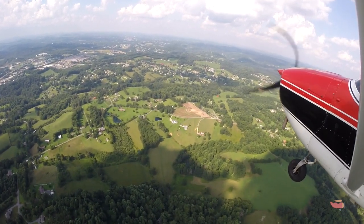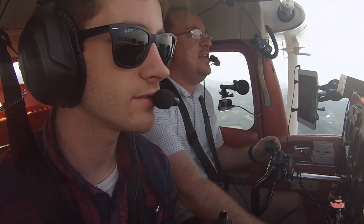Oh wait, that's the interstate. Gotcha. I was like, wait. Yeah, that's the interstate. It was a semi truck, not an airplane. Oh my goodness. Come on, I gotta edit that out. Yep.